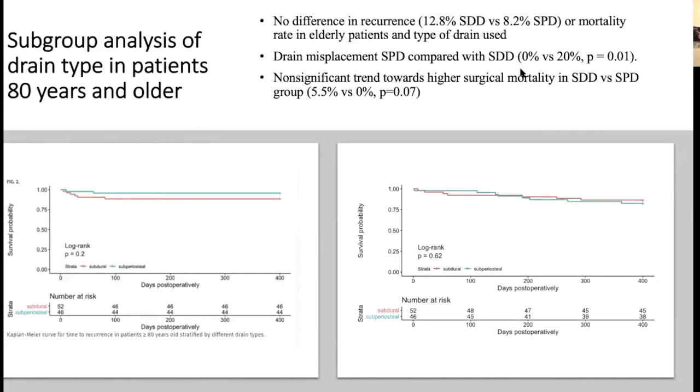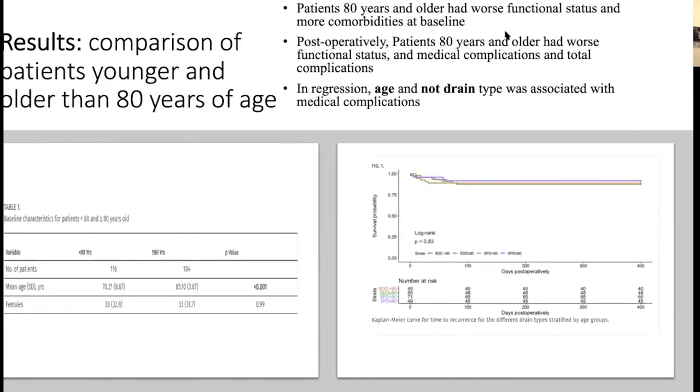Essentially, what the authors found was that at baseline, as expected, patients that are 80 years and older had worse functional status outcome at baseline, and they also had more morbidities at baseline. Also as expected, postoperatively, patients that were 80 years and older had worse functional status as measured by modified Rankin score, and more medical complications and total complications when compared to patients that were younger than 80. This is irrespective of which drain type was used.